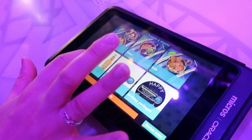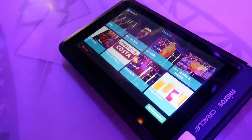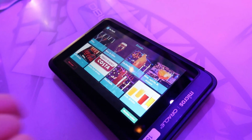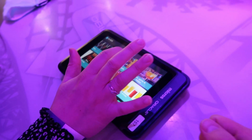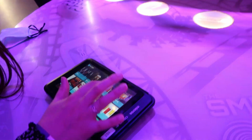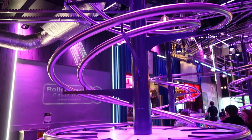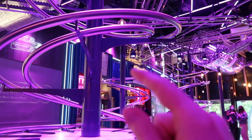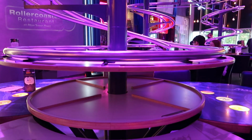Drinks first? Yeah, let's have a look at the drinks. So everything is done via this, it's not really an iPad, is it? It's like a Micros Oracle. Oh, cocktails. Or a gin. And once you've ordered on this device here, it all comes down on the roller coaster above us, which is cool. I think the kitchen's up in that hatch just there, and they send the food down. It's amazing.